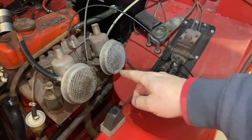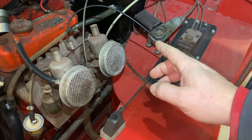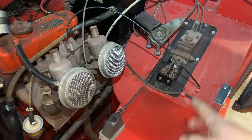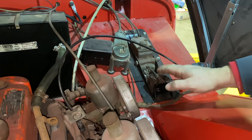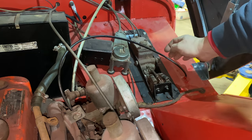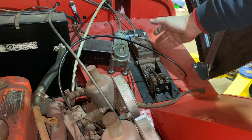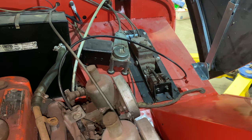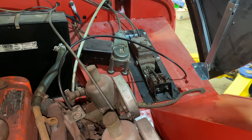I'm going to do the carbs and the brakes simultaneously, so I'll get both of them unbolted now. That way, when I have the carbs in the ultrasonic cleaner, I can be working on the brakes or vice versa. So I'll just get these off. When you're doing the master cylinder, you could take it out without taking this whole assembly out, but I find that it's a whole lot easier to just take the pedals and this bracketry out and swap your master cylinder that way. So you just need a 7/16 socket to take these bolts out and the whole assembly will come out of there.